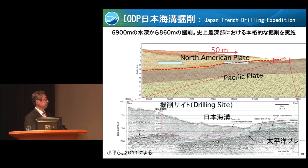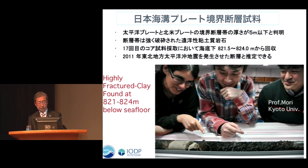This is the tip here, and the trench is 7,500 meters in depth. If we dig here at the tip that caused the tsunami, why did it move as much as 50 meters? We could know the cause. That was an international proposal. And the Chikyu was damaged by a tsunami in Hachinohe, but we got there as a part of the international project.